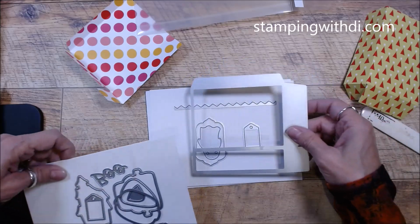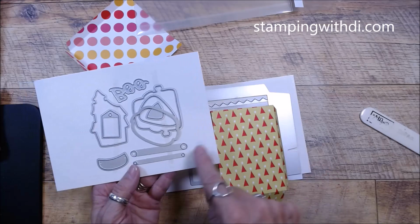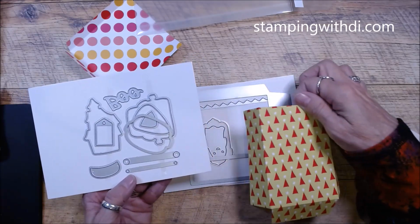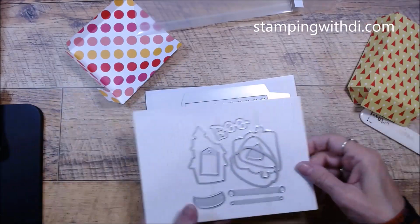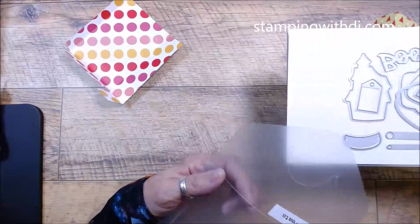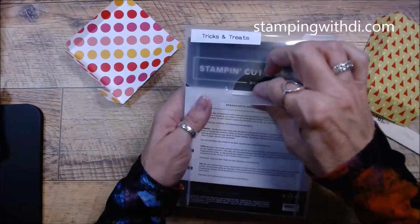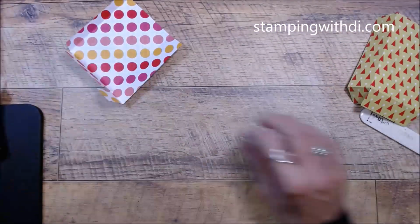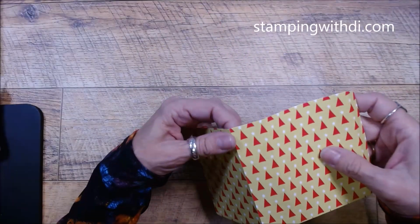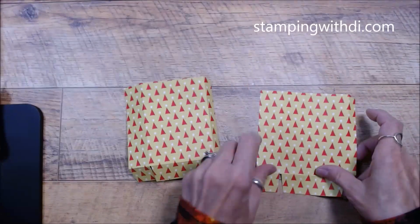You also have, I didn't use these either, these that you can lay on here as well, and they make holes so you can thread a ribbon through if you want. But again, I didn't do that, but I just wanted to show you how really good this die is, even if it is past Halloween. Alright, because wait till you see what I did. So what we're going to do is, I want to make sure I'm putting this together right. I'm just going to leave them lay flat.